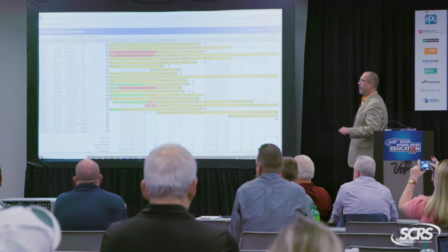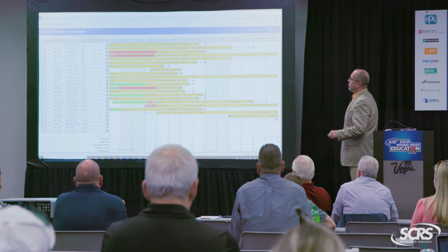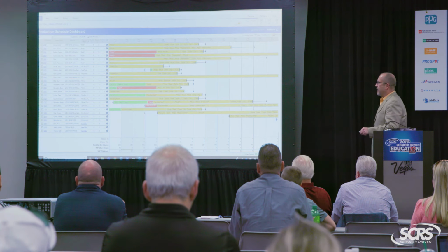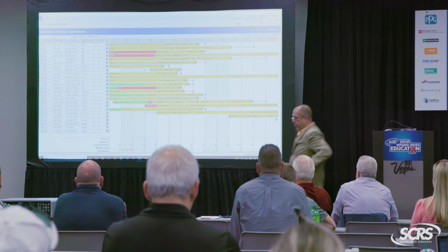What's up with the color? So all the yellows mean you're on time, you're current on those phases. Red means you're behind schedule. Green means you're good, you completed those phases. And these phases are all customizable. If you come up closer, you could see where that financials phase resides. I will show you in a minute.